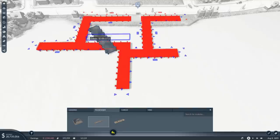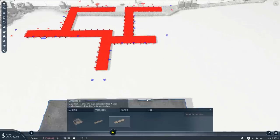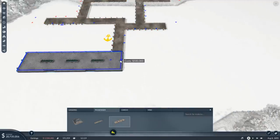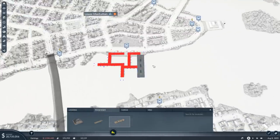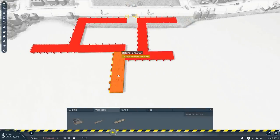But the problem is you have to put in all these docks. Now these cost me 100,000 a piece. Oh, by the way, the cost of these things, right, is 500,000. They are staggeringly, staggeringly expensive. And they're also staggeringly, staggeringly huge. So that's why I'm not using those.